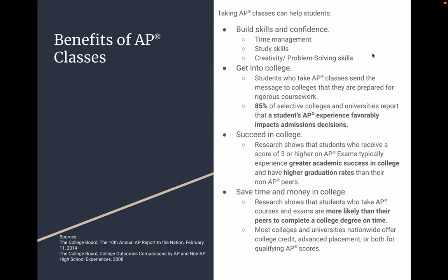Also, it can help students to save time and money, which is huge when you're talking about paying for college. Research that the College Board has done has shown that students who take AP courses and exams are more likely than their peers to complete their degree on time, which obviously saves money and time. Most colleges and universities across the nation will offer college credit, advanced placement, or both for qualifying AP scores.